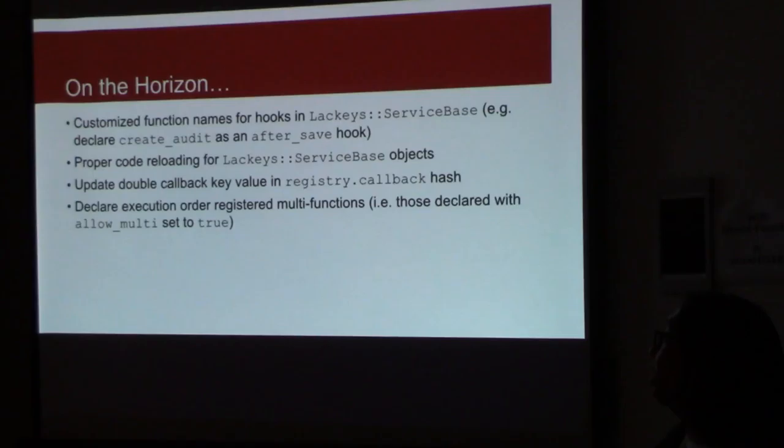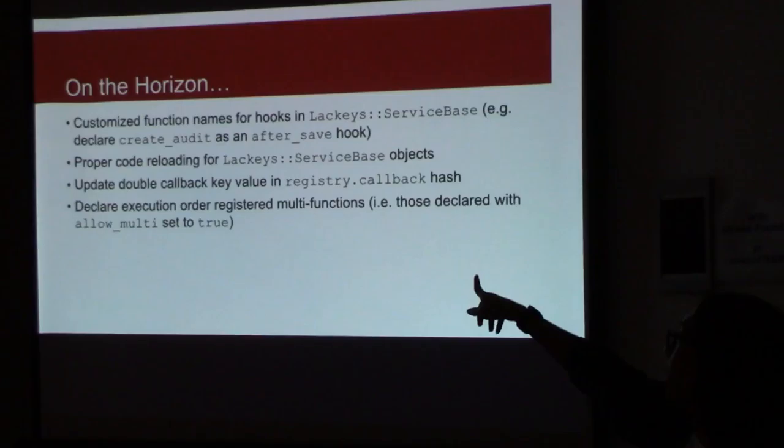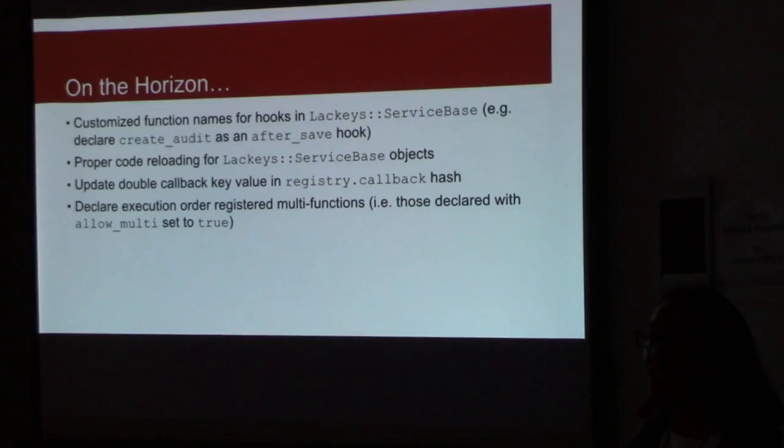One of the major things that I was struggling with was the second one, the proper code reloading for Lackeys service-based objects. What happens is the class's singleton methods have instance variables, and you store the mappings there. But when you reload code, the instance variables get deleted, so you lose track of them.